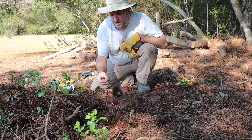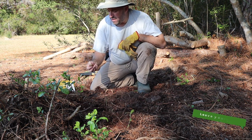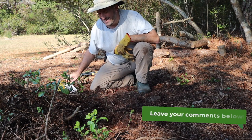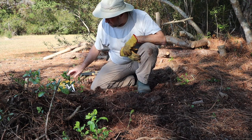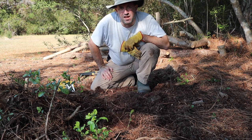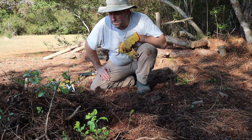Now, I did pre-chill these. I don't know if that was a smart idea or not. I'm not that familiar with Spanish bluebells, so I may have just destroyed them. But or they'll grow in the spring. So we will see. Like I said, I'll drop one in each hole. I have 25 of them. Even if a few survive, theoretically, they should start naturalizing in a year or so, and more would sprout up.